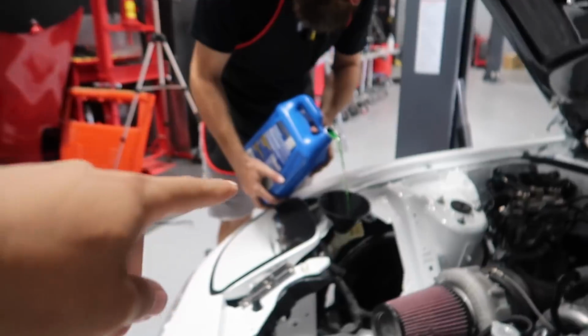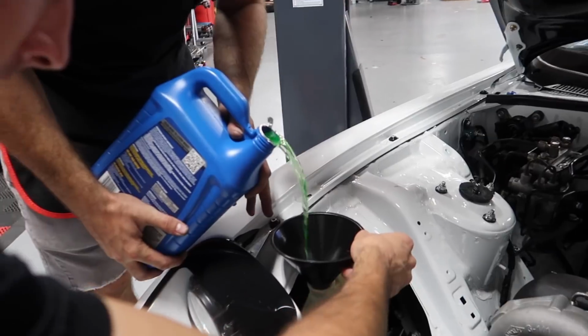The black bucket's over there, Mick. It's right there. Just put oil in all of the right places. The transmission, the diff, it was all dry. Power steering, clutch. We did the brake, we did the clutch, and now we're doing coolant. So make sure you pay attention, 50-50 mix or concentrate. Oh, that was scary. Good on you, boys.